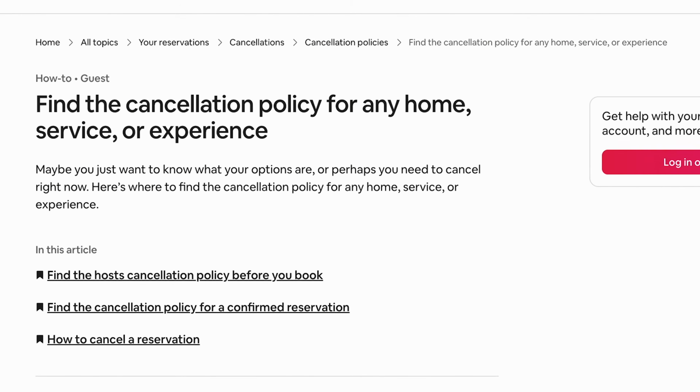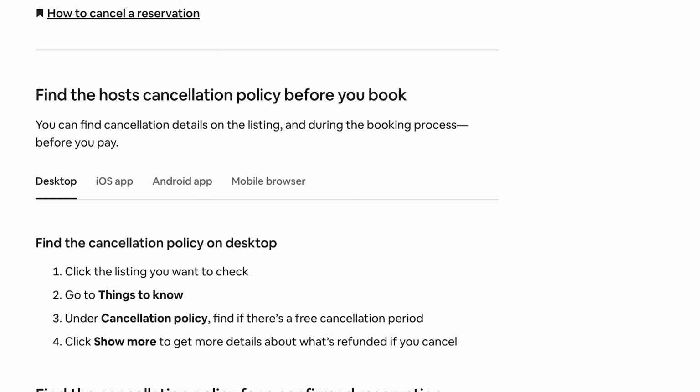Next is your cancellation policy. Airbnb hasn't shared much about their algorithm, but they have clearly stated they prefer listings with more flexible cancellation policies. It removes friction, guests feel more confident booking when they know they can change plans if needed, and you still have protection with your cutoff windows.